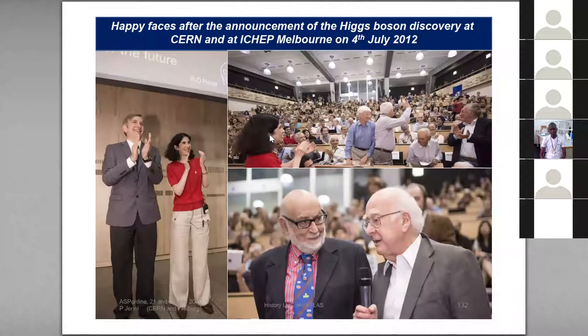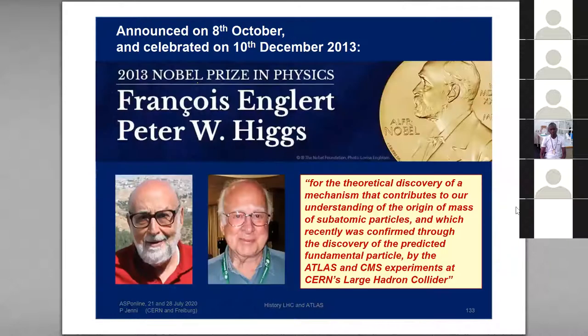And as you know, the first discovery and the most important one for the LHC was really the announcement of the Higgs boson. That is now already 8 years ago at CERN and also in Melbourne. There was an ICHEP conference. It was presented by Joe Incandela for CMS and by Fabiola Gianotti for ATLAS. And this was, of course, a moment of great emotion for François Englert and Peter Higgs, who actually met for the first time during that seminar at CERN.